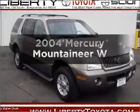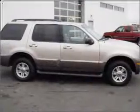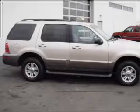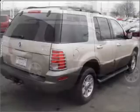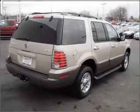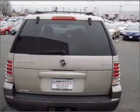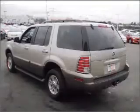Imagine yourself in this 2004 Mercury Mountaineer. If you're looking for an automobile with great attributes, look no further. With a powerful 8-cylinder engine that responds smoothly to its 5-speed automatic transmission, stand out from the crowd with premium wheels. The anti-lock braking system will help deliver you safely to your destination.